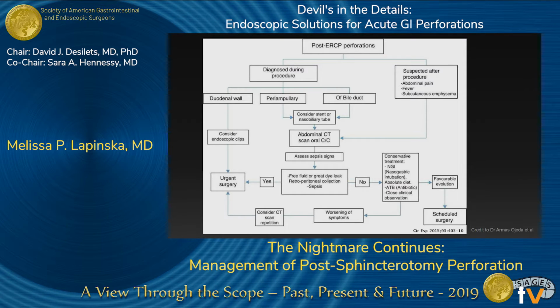I thought this was a great algorithm. Again, we've talked through it in terms of all of the slides thus far, but procedures that are diagnosed with a perforation at that point in time have a much higher chance of being treated appropriately, whether that is the endoscopic clips, whether that is suturing, then the peri-ampullary and bile duct perforations, the type 2s and type 3s.